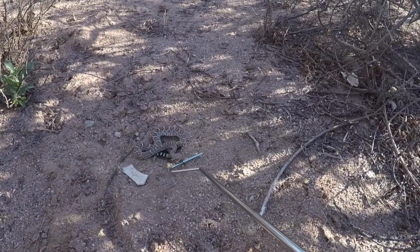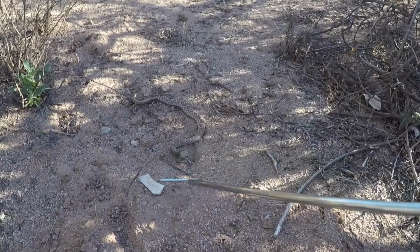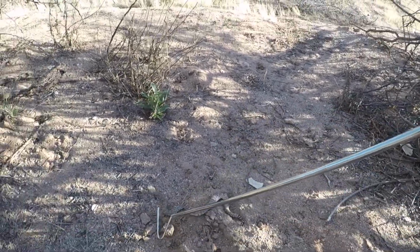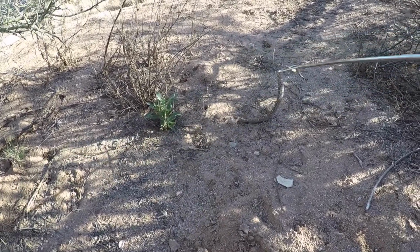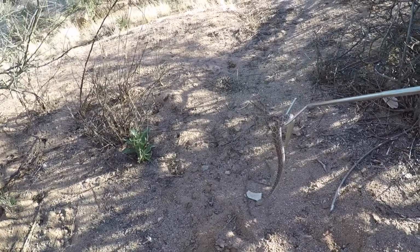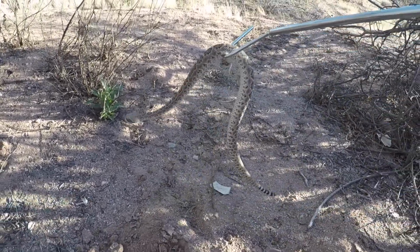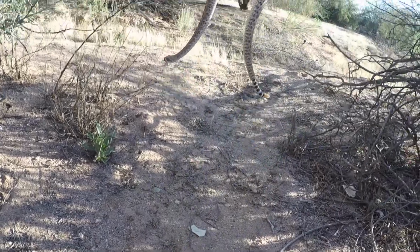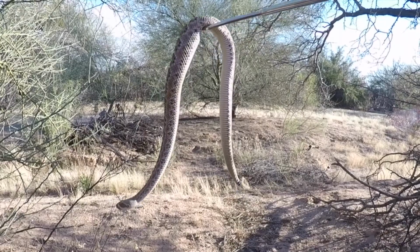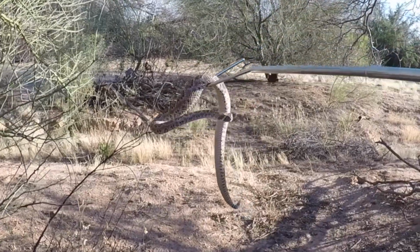He's coiling up, not really rattling his tail much. But still, a dangerous little predator. Now these guys are out here eating gophers, lizards, anything else they can find. And this one is a pretty small one. This is probably last year's baby.